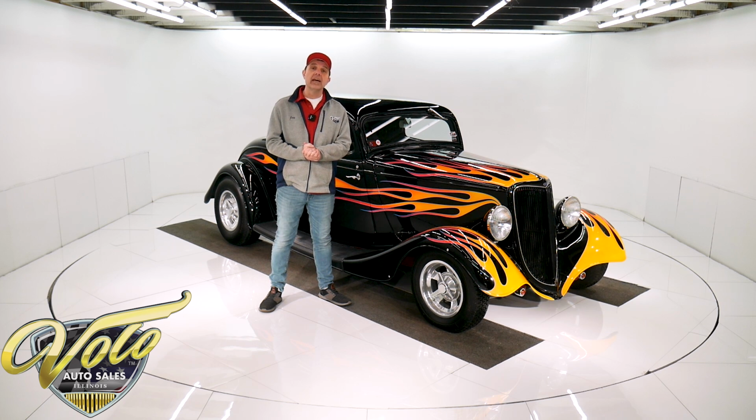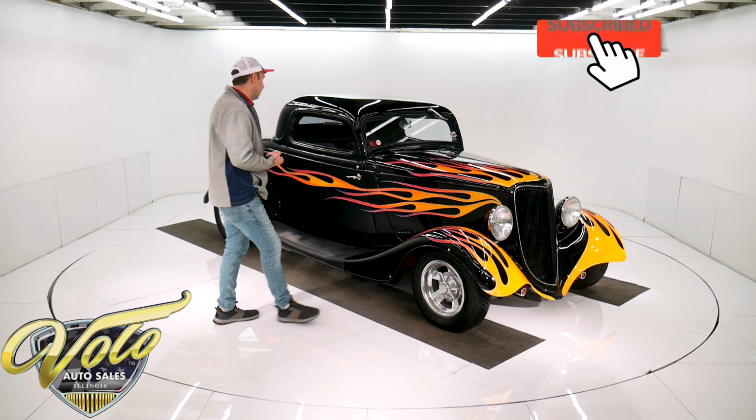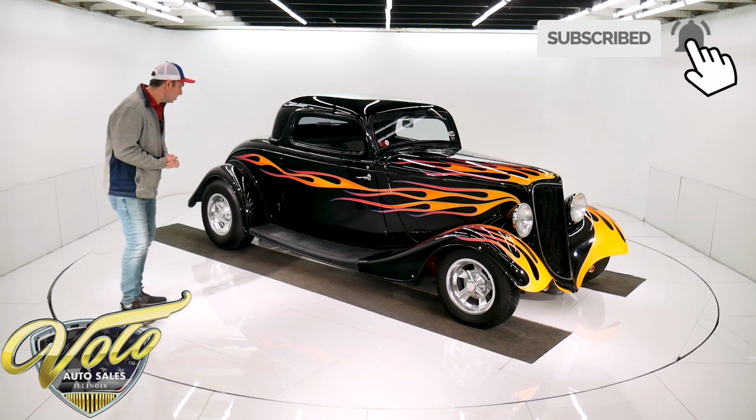If you go to volocars.com, that's where I have all the specs and information listed, price, photos top to bottom at volocars.com. And when you're on there, you're going to find a few hundred collector cars all for sale. But right now, why don't we go for a spin in this timeless hot rod.